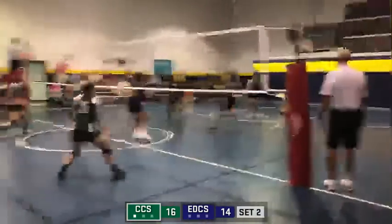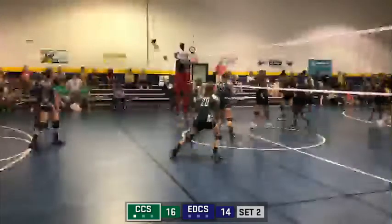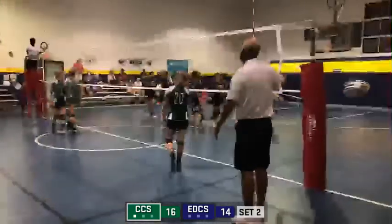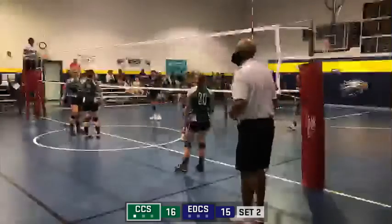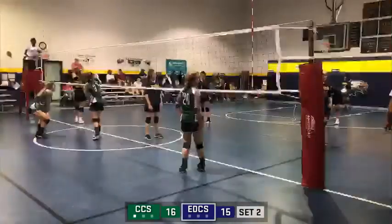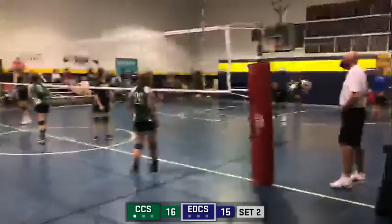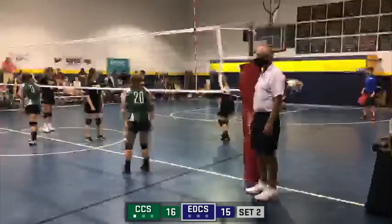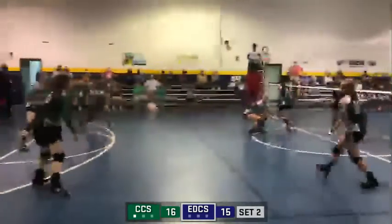Here at the scoreboard, they don't have it right here. A point for East Dayton. They do have the scoreboard right now. 16-15, Calvary up by 1.